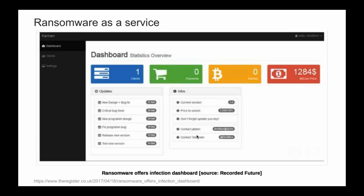And so there's this Carmen that's being sold for only about $175. You can see it offers a graphical depiction. And you see right there, the yellow box is how much the person has earned in terms of ransom. So you can collect your earnings in real time. And you can see it's almost this user-friendly interface that's showing how their cyber attacks are working.